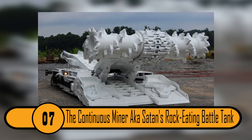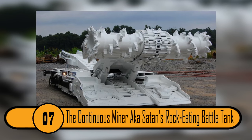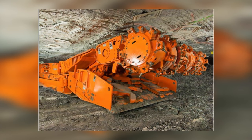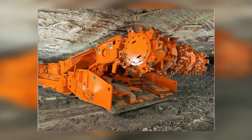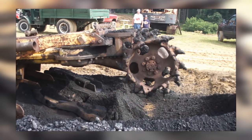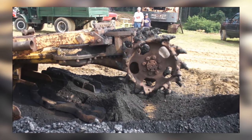Number 7. The Continuous Miner, aka Satan's Rock-Eating Battle Tank. This machine looks very vicious and ferocious. It's actually not as scary as it looks. It's used for continuous mining. It has a spinning wheel that contains metal teeth that are capable of knocking coal loose.